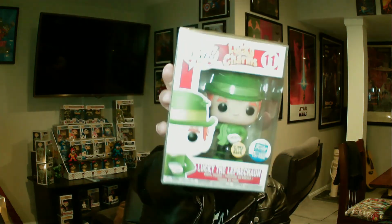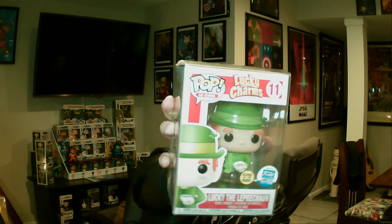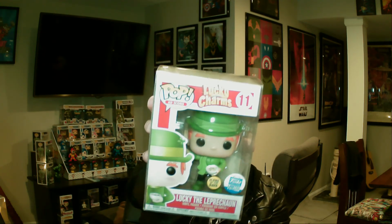And also, we have another order that came in from FunkoShop.com. Oh yeah. This Lucky the Leprechaun, the glow-in-the-dark version. We also did an unboxing for this guy this week. We also did a glow-in-the-dark test with him, and he glows like, he glows like what? He glows like a light. I don't know. What do you want from me? I can't make any analogies right now. This guy is so cool.